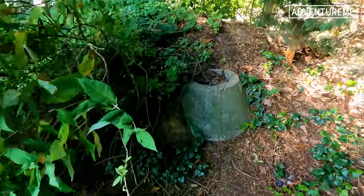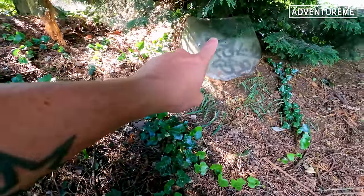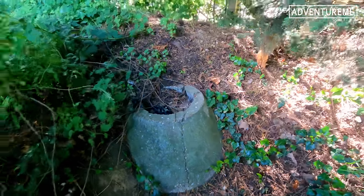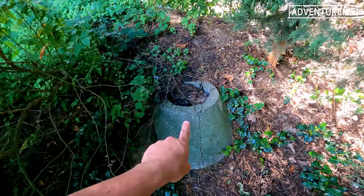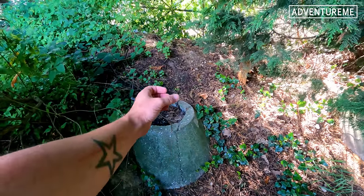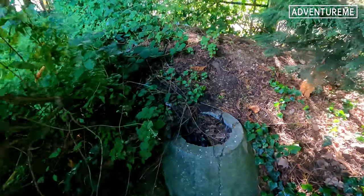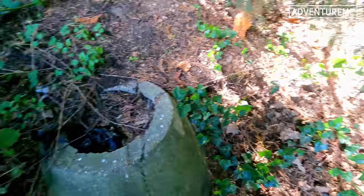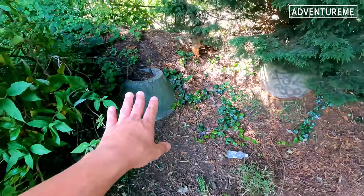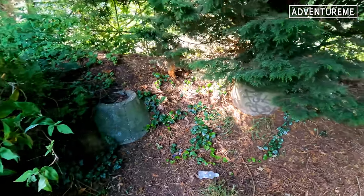So just as I'm heading up in the trees here, you've got these concrete, like round plinths. Now, I'm pretty sure I've seen them in the construction of Crystal Palace. I think they were the original foundations for the steel or the iron girders holding the palace up. I've definitely seen them before. I'm pretty sure that's what they are. Probably not in the original place. The palace would have been here, but they could have been moved later on.